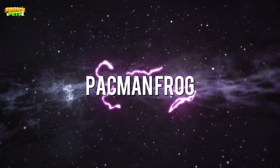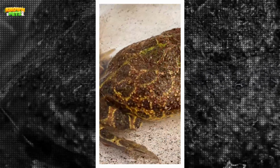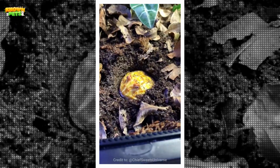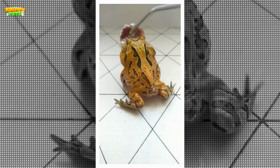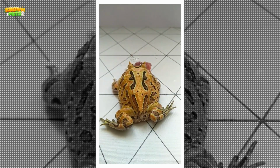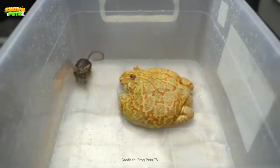Pac-Man frog. This species, occasionally referred to as horned frogs, is another species native to the Amazon basin of the South American continent. They can be found in a wide variety of color, ranging from lime green to orange-brown. Named after the iconic video game character, they share a resemblance in the form of their large mouth, which makes up over 50% of their heads. They can grow up to 7 inches in length, making them one of the biggest frogs in existence.